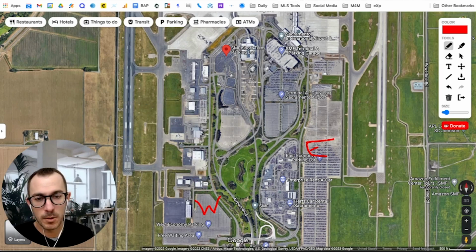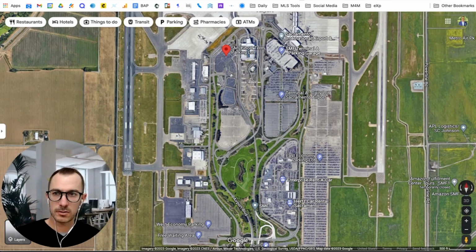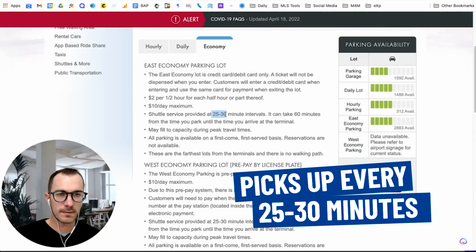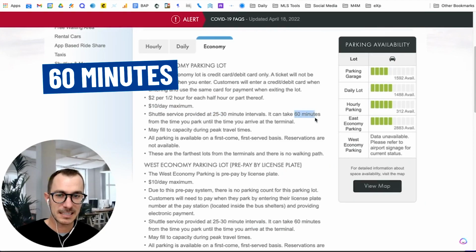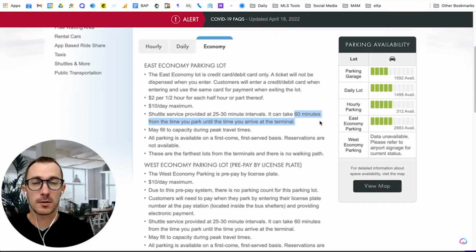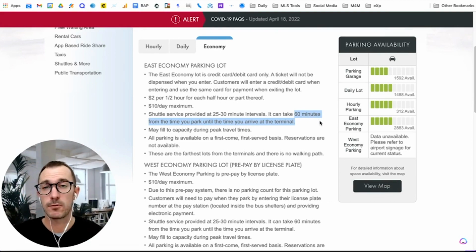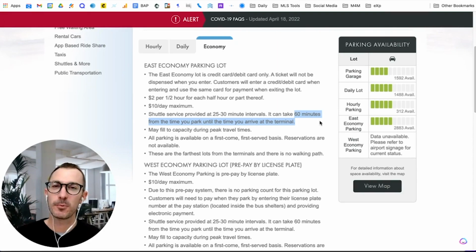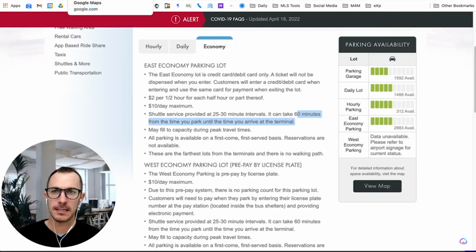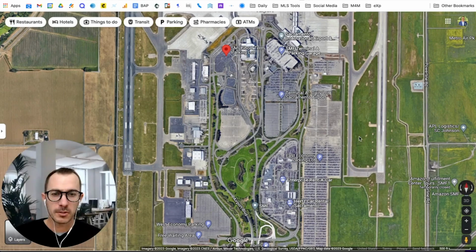And then what the Sacramento International Airport website says is shuttle services come pick you up about every 25 to 30 minutes, but it can take 60 minutes from the time you park until the time you arrive at your terminal. So if you're like me and you don't mind getting to the airport an hour before boarding or 30 minutes before boarding, factor that in. However, if you're like my wife, who wants to arrive at the airport 24 hours before boarding, make sure you factor that 60 minutes into your travel time. So those are the two options, right?